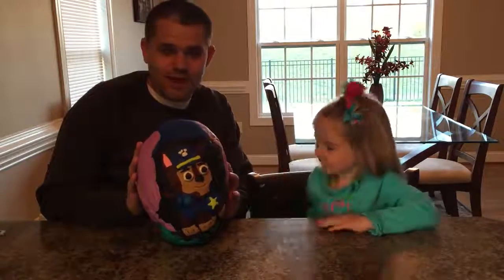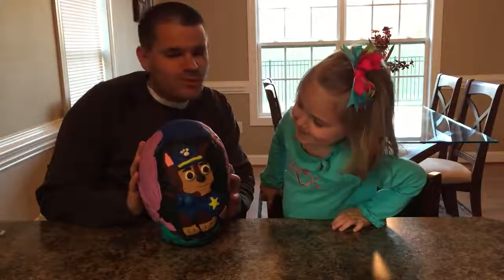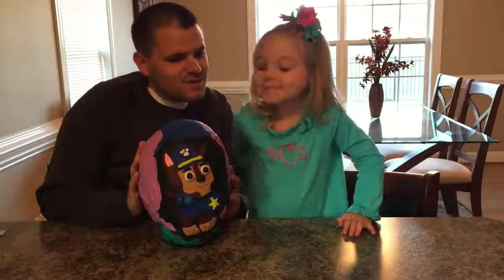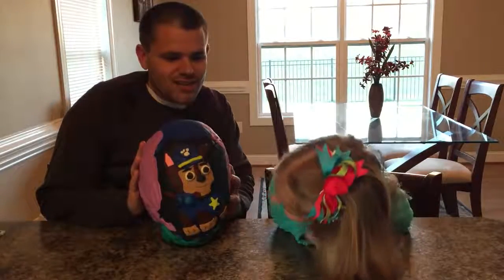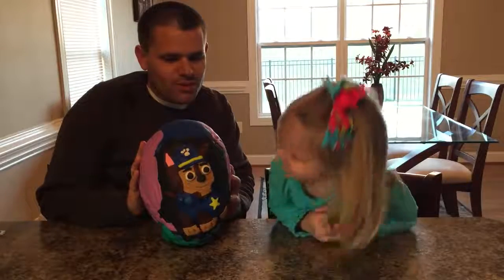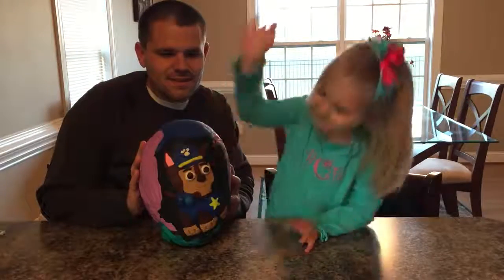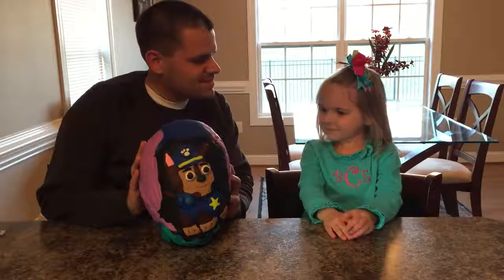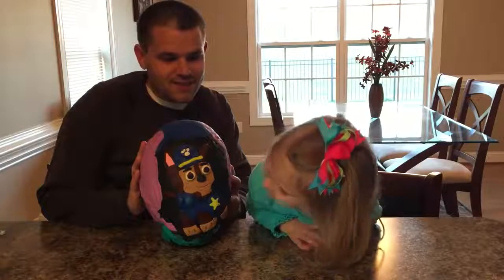And today we got a Paw Patrol egg. A Paw Patrol surprise egg. And who is on the front of this Paw Patrol surprise egg? Chase. Can you point to his eyes so everybody can see his eyes? Yep, that's his eyes. Good job. So we're going to open this up and see what kind of surprises we have inside, huh?